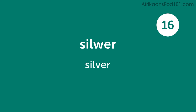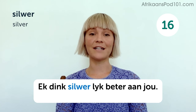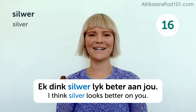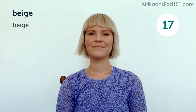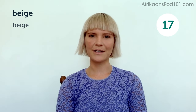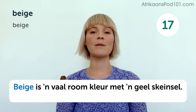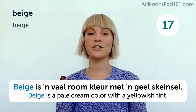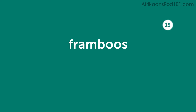Silver. Ek dink silver lyk beter aan jou. I think silver looks better on you. Beige. Beige is 'n vaal roomkleur met 'n geel skynsel. Beige is a pale cream colour with a yellowish tint.